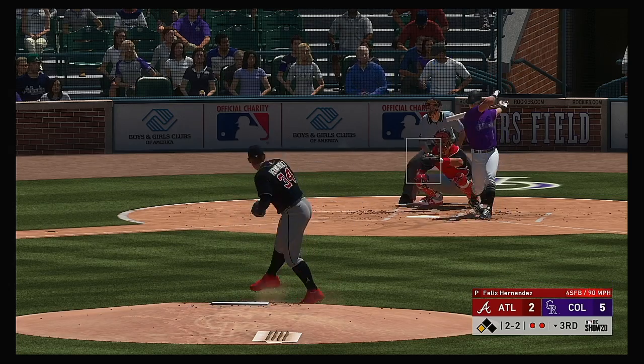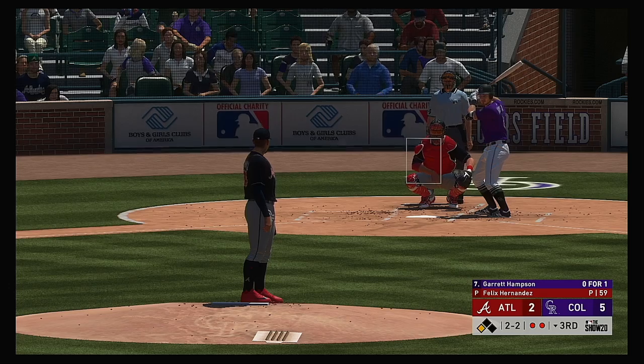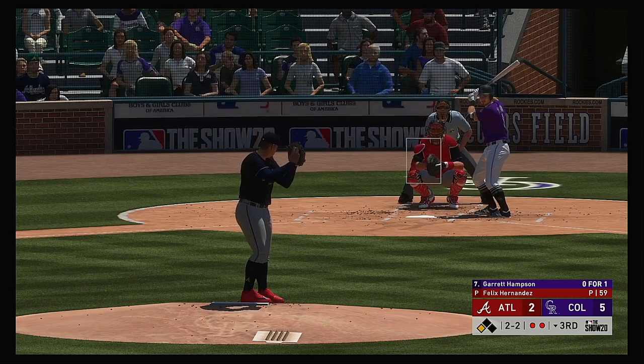Open to send him packing, pitch on its way. And this ball is also hit foul and heading for the seats, so we'll have to do it again, still 2-2.